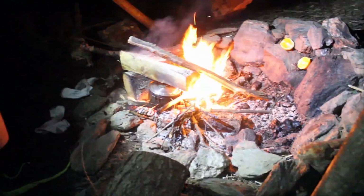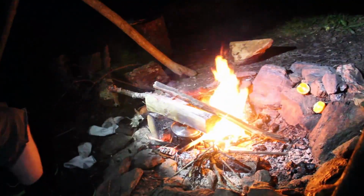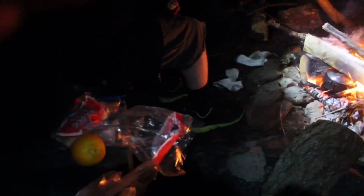We're trying to get a good fire going. And pretty tired. I got the pot stuck into the fire to boil some water. I'm gonna make some tea. Twinings Lady Grey. Because this stuff is good. It's good evening tea.